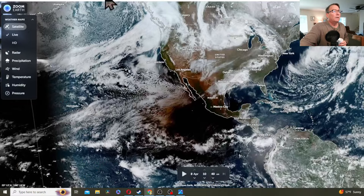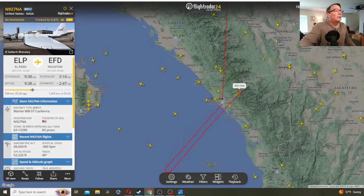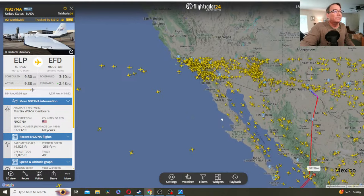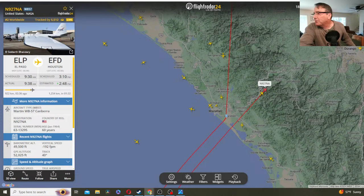Let's check in with Zoom Earth. Here it comes, trucking across Mexico and headed for Texas. How about our U2 in California? What's he up to? He's still trucking off the coast there. Two NASA T-38s just north of Houston heading where, NB?